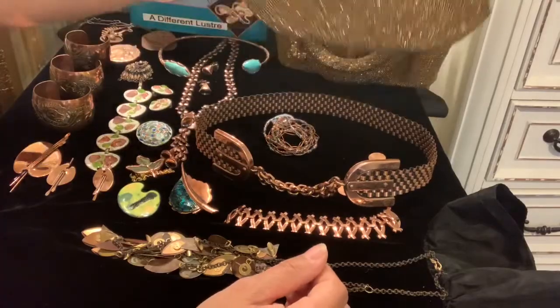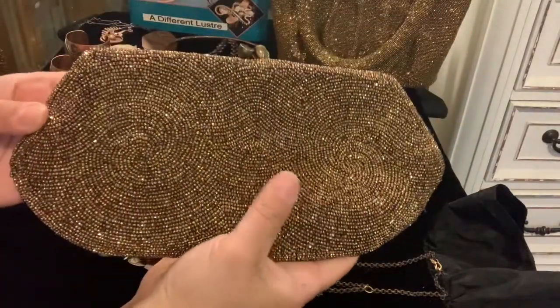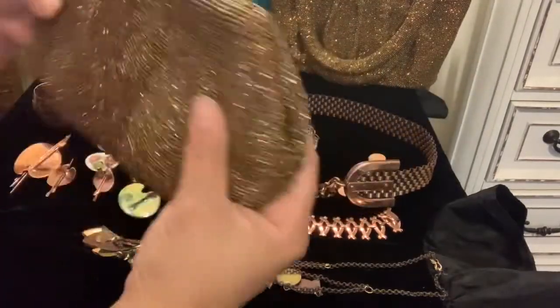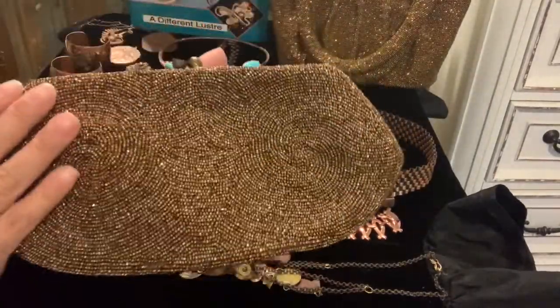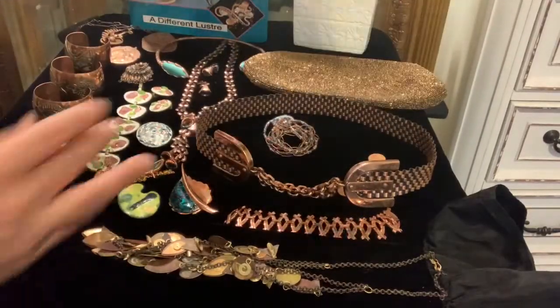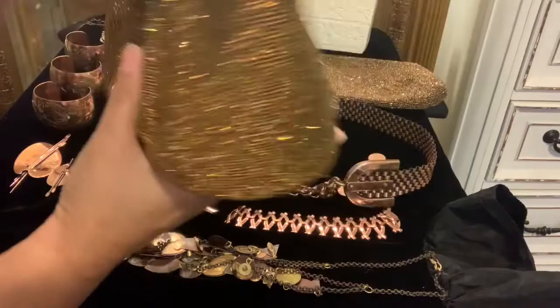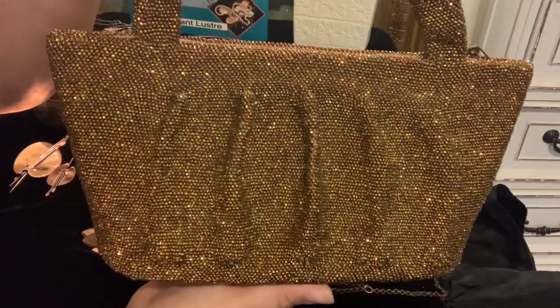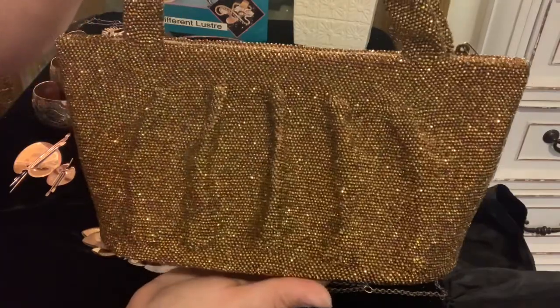Here's an interesting piece. It's not really copper per se, but it has that copper color. This is a vintage purse, and I just think it's fabulous. Here's another version of that purse, another vintage purse. Look at the way the color of that copper comes out, and it's perfect for the fall.